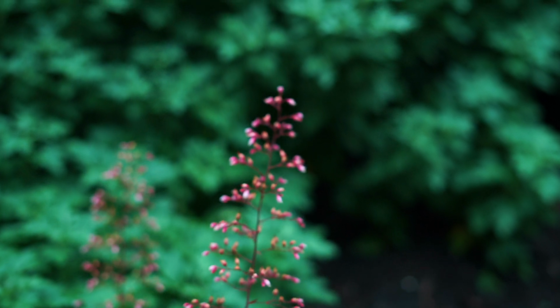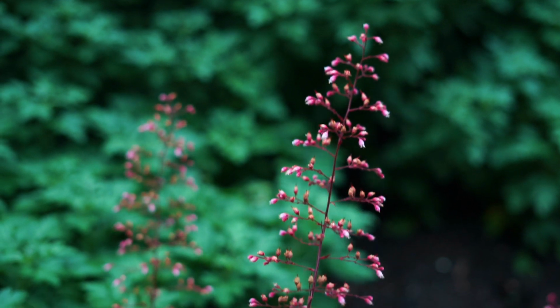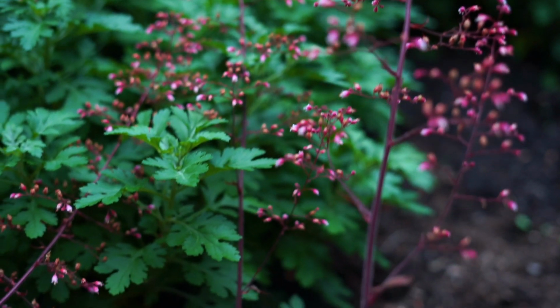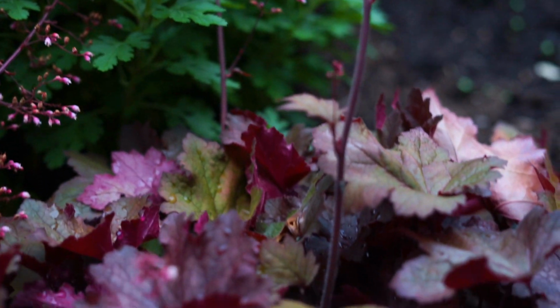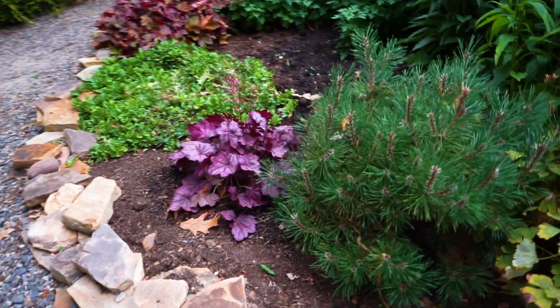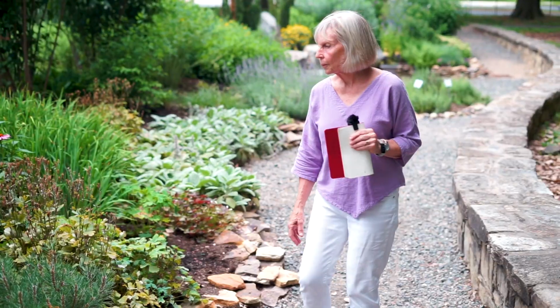So I look at color a lot in the garden. An example of the foliage color here is with the coral bells. So it's not so much the flower here, but the contrast of the color of the foliage with the green foliage around it, and also the texture of the foliage like on this mugo pine.